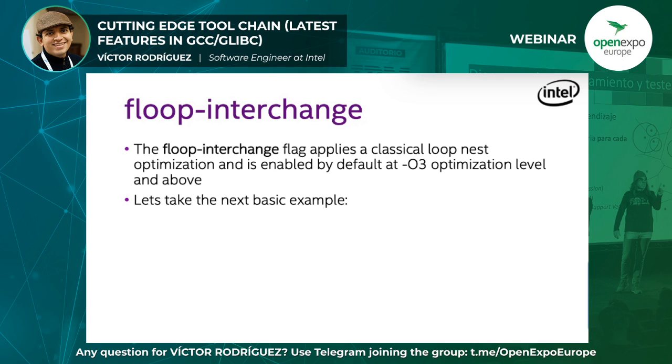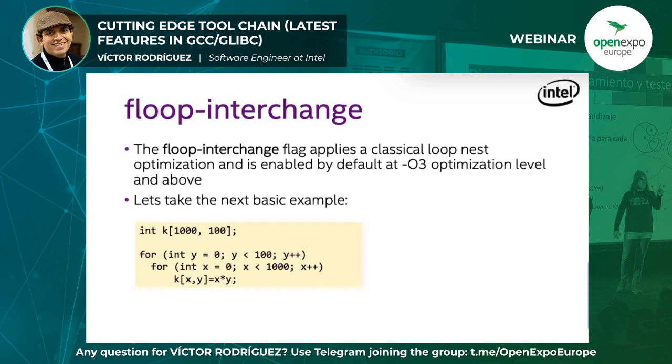We have a very basic and simple code, right? We have an array of integers. The size of the array is 1000 by 100, and we're going to have two loops, because it's a two-dimensional array. We go from 0 to 100 first with the variable y, and then we use the variable x to go from 0 to 1000. And in the position x comma y, we're going to store the multiplication of the iteration values, x times y. Very simple. It's just for didactic purposes. This is not part of any application, just for this presentation.